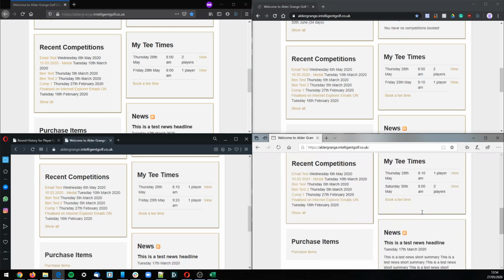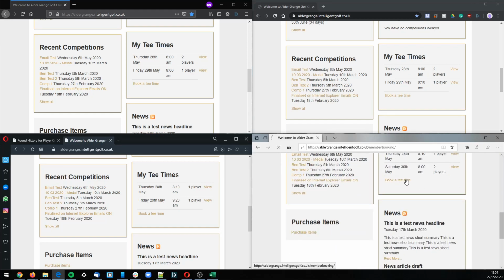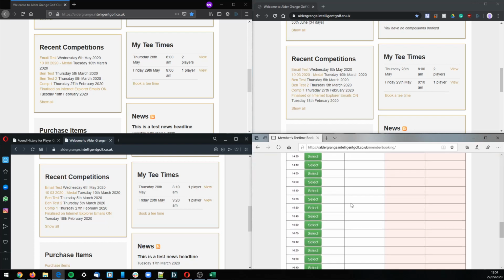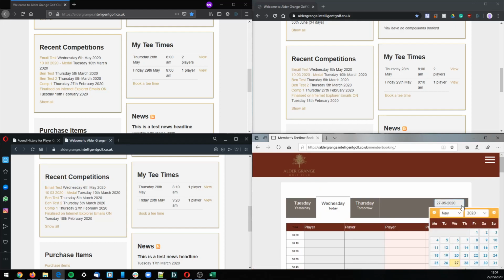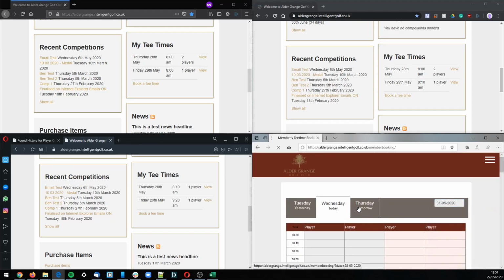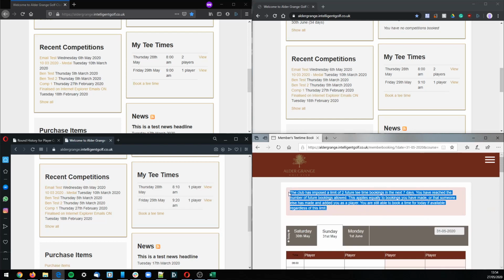If I go to make another booking, again we can see that I'm able to book today because it's day 0. But if I was to go to Sunday, for example, I've reached my limit. So you can see that a player is not able to overbook themselves, and another player is not able to overbook them on their behalf because it recognizes the fact that the player has overbooked.